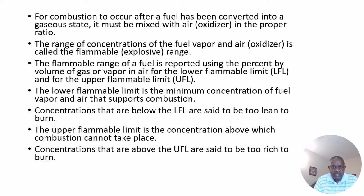The lower flammable limit is the minimum concentration of fuel vapor and air that supports combustion. Concentrations that are below the LFL are said to be too lean to burn. The upper flammable limit is the concentration above which combustion cannot take place. Concentrations that are above this are said to be too rich to burn.